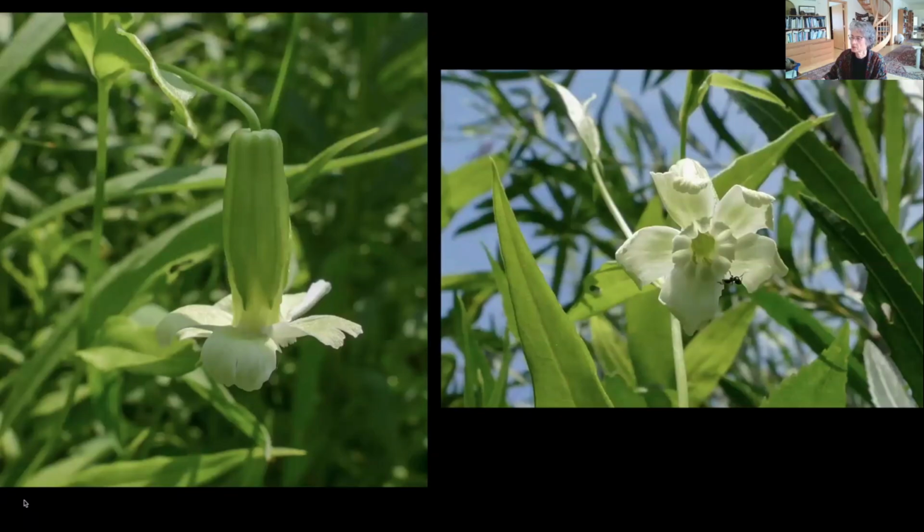This is another special concern plant, snowy campion. It grows in wetlands, often in places that are overgrown with taller and more aggressive plants. The flowers hang face down, so they're pretty hard to spot and also hard to photograph.